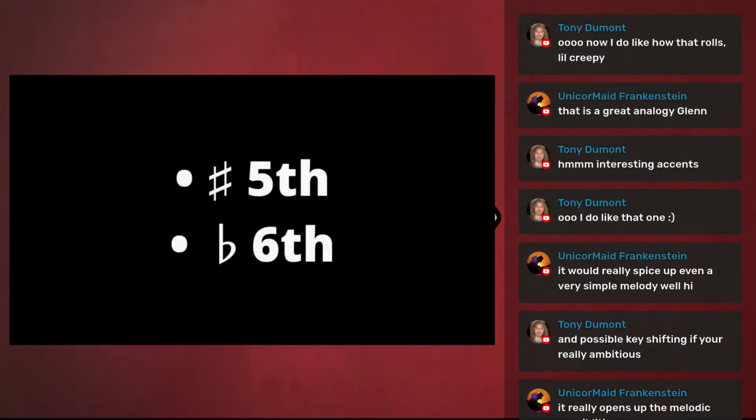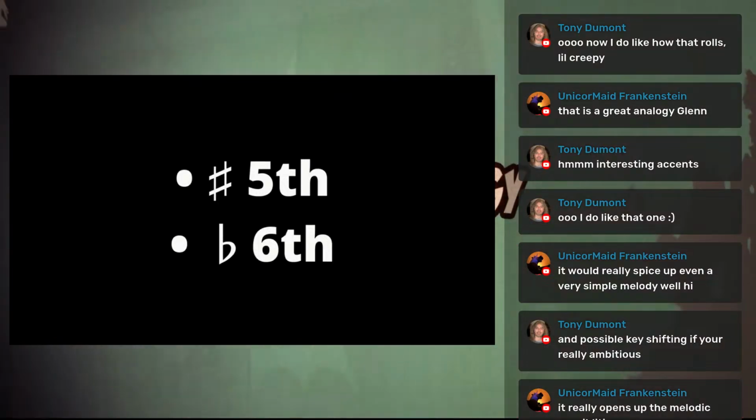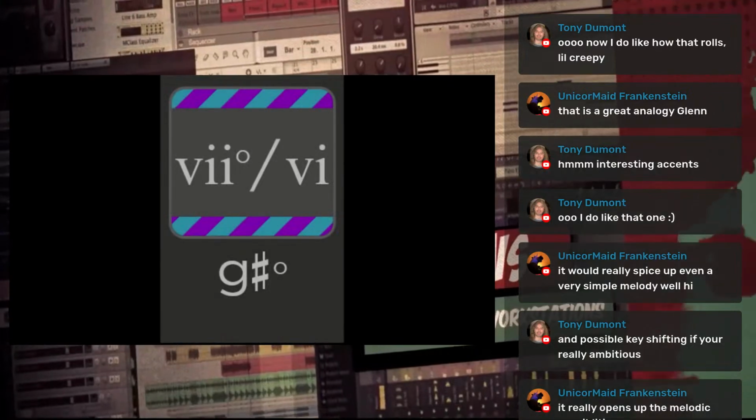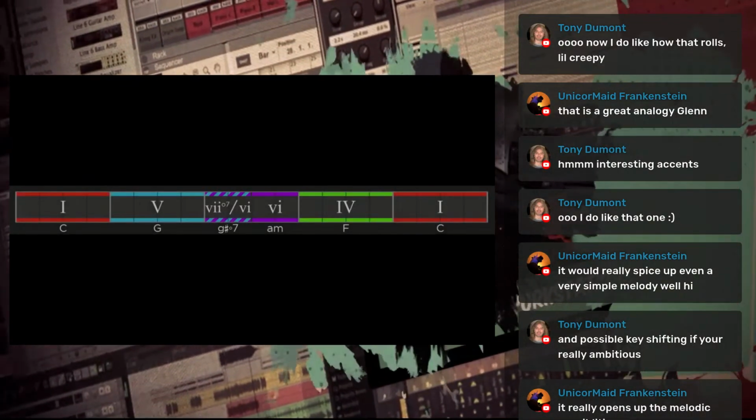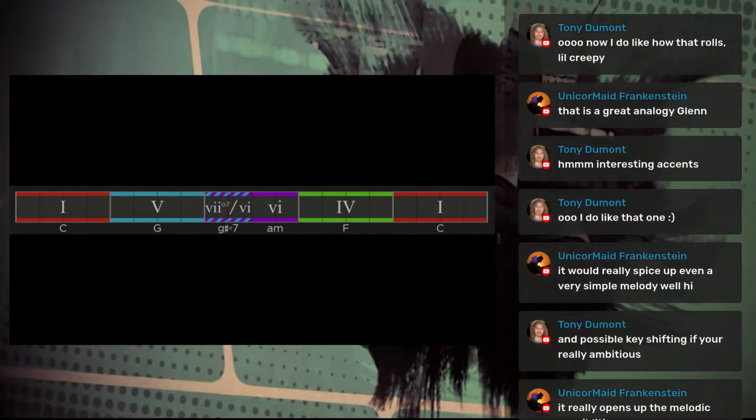Another common diminished bridge is between 5 and 6 chords. This is built from the flat 6th or sharp 5th scale degree. In the key of C major, this would be G sharp diminished. I'll use the very common, but not always loved, 1, 5, 6, 4 progression to demonstrate this.